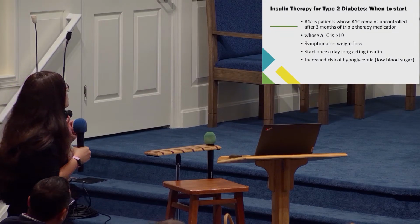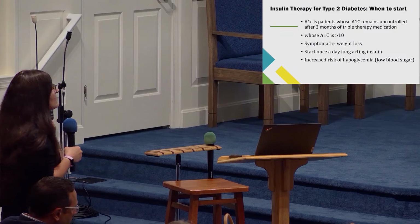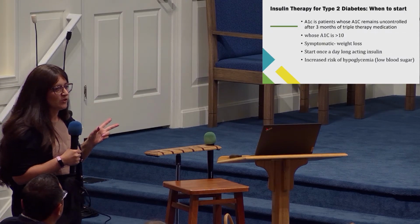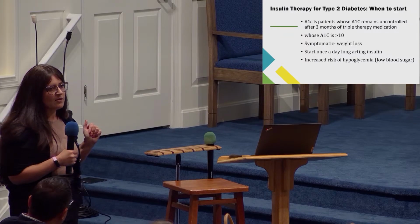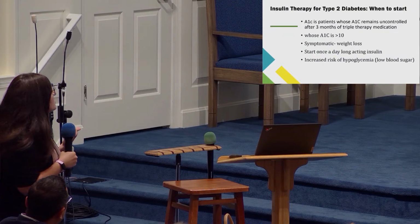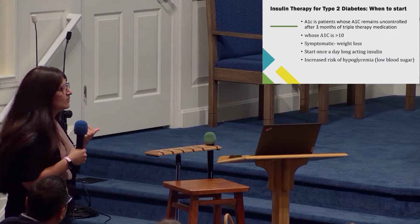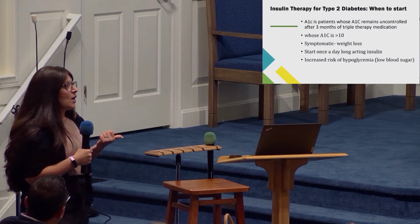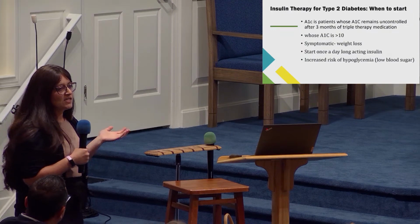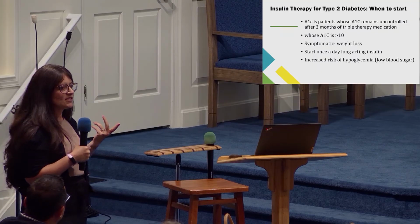Also, if your A1C is over 10, I've had people who are newly diagnosed diabetics and their A1C is 13. We would start them on a long-acting insulin at that time. Symptomatic patients, especially with weight loss, I just had a patient in his 80s. Blood sugars are through the roof, and he's been losing weight. I suggested to start him on insulin.